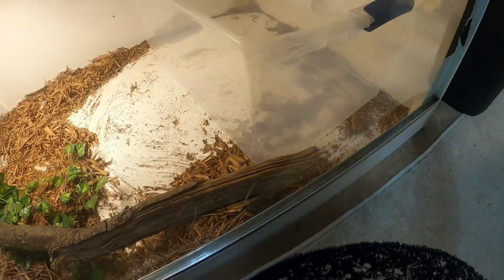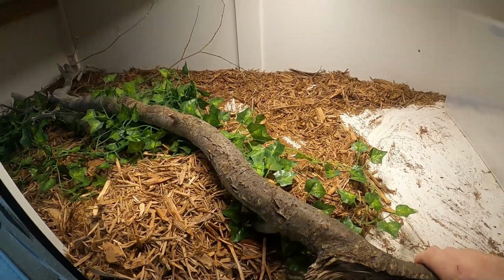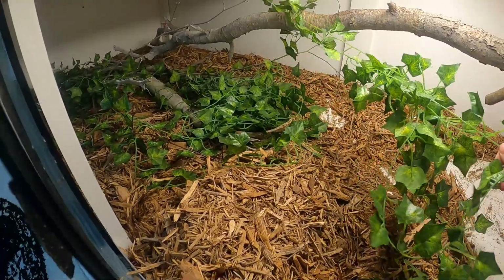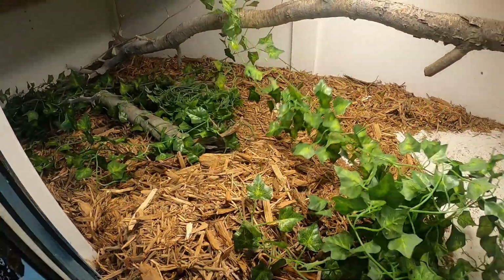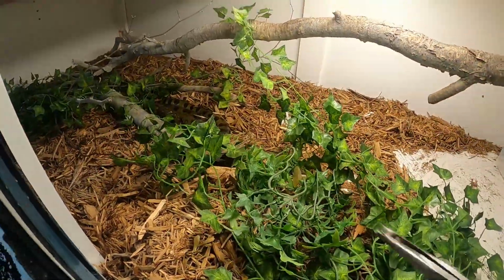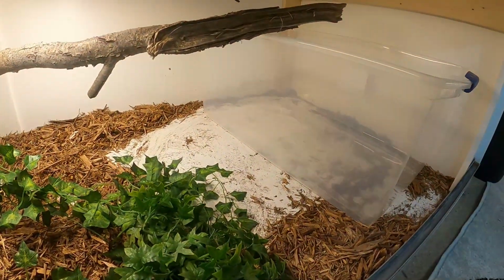I'm pretty sure she's hidden back here. And I know they do love to hide in the plants and stuff. And she loves to eat underwater. And I'm still trying to work out this water situation. I really want her to have this big bowl right here.